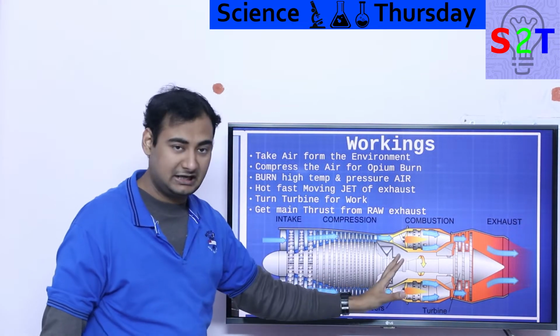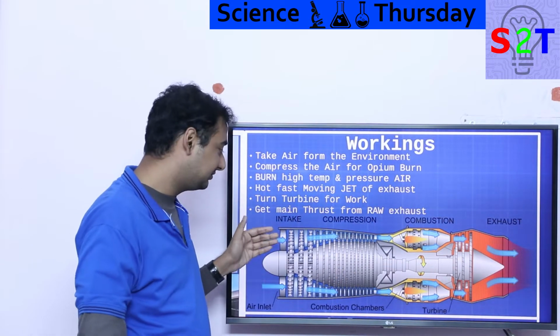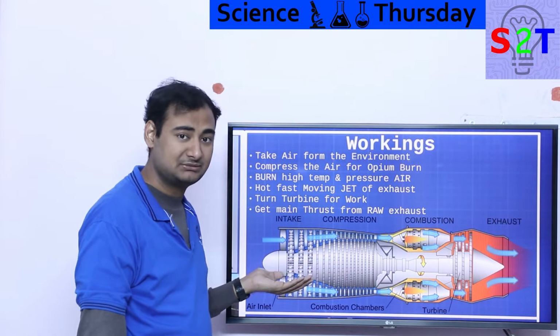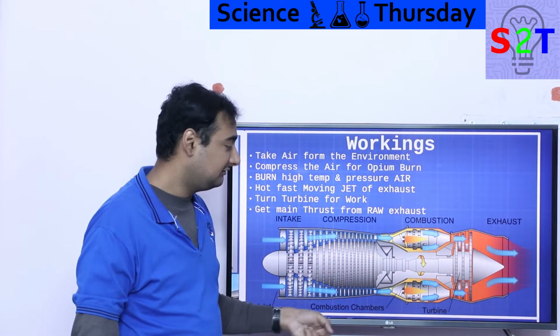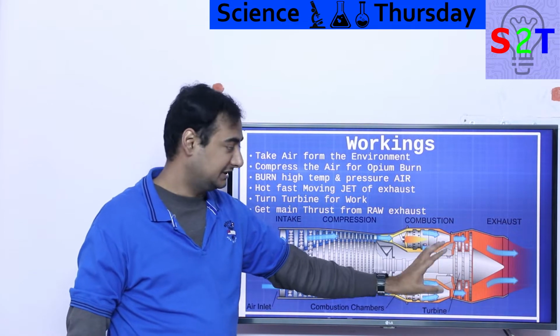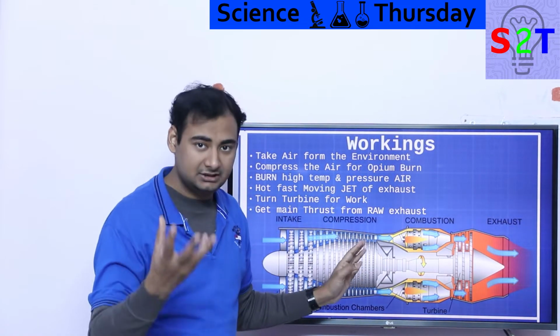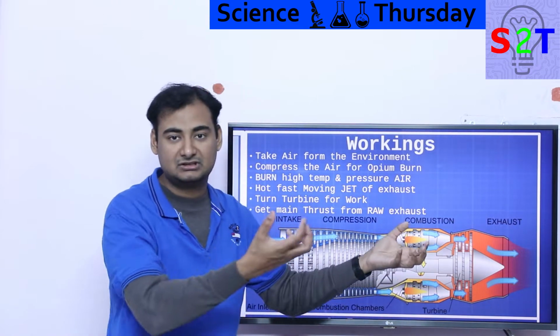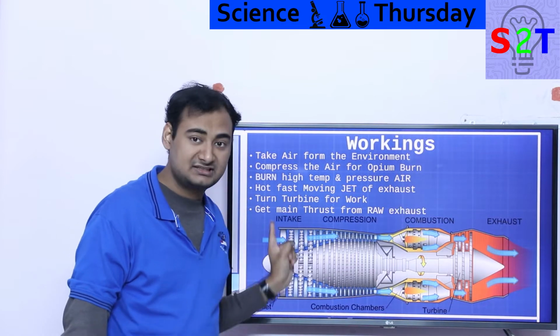You're taking air, you are adding chemical energy into it, and then you are exhausting it. Now again, if you think the compressor will consume energy, that is absolutely true. So to spin the compressor itself, we use another turbine. This turbine is in the exhaust flow. So let's say you produced 10 megawatts of energy here. The turbine will take 2 megawatts of that and feed that 2 megawatts into the compressor, so it becomes a self-sustaining system.